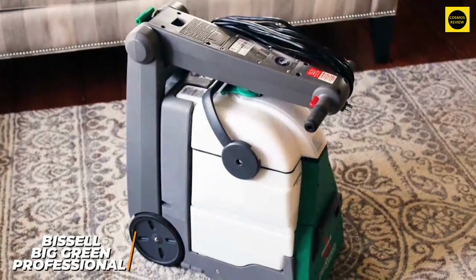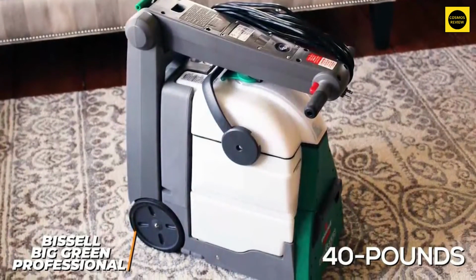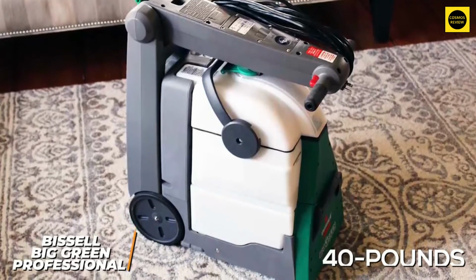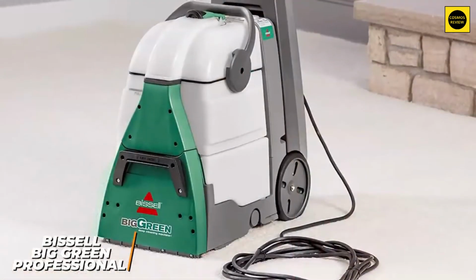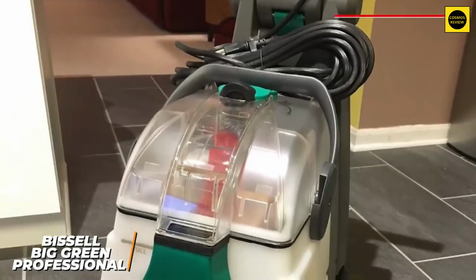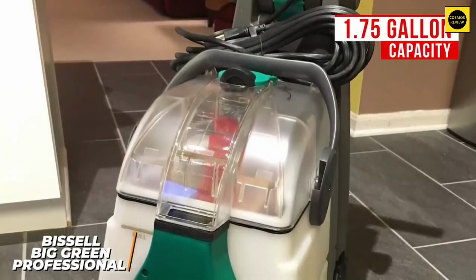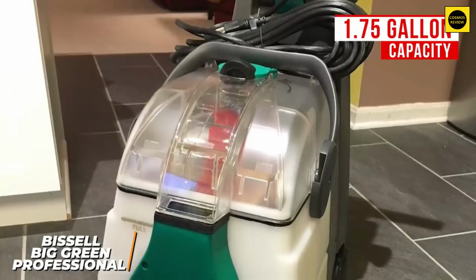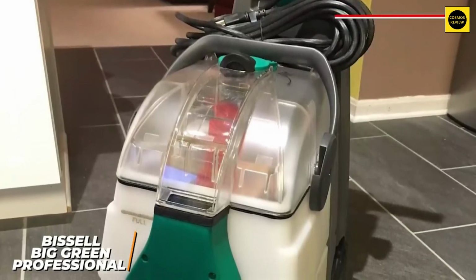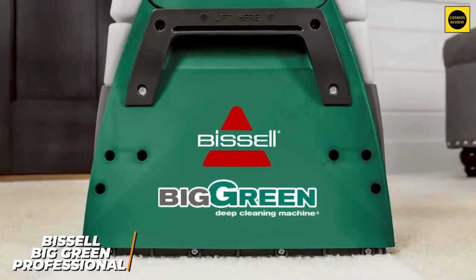It has a large frame that requires a lot of storage space, and the 40-pound frame can slightly limit mobility, but you only need to drag it in straight paths. It has an assortment of easy-to-use controls, including an on-off switch and a trigger that dispenses soap. It has 2 high-capacity water tanks that can store 1.75 gallons, which is significantly more than the ProHeat 2X, and it can be used with a variety of BISSELL cleaning products for enhanced results. You even get a long 5-year warranty, although a bag to store accessories would have been convenient.